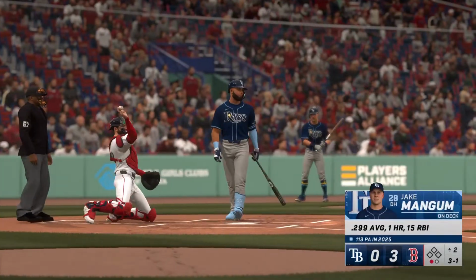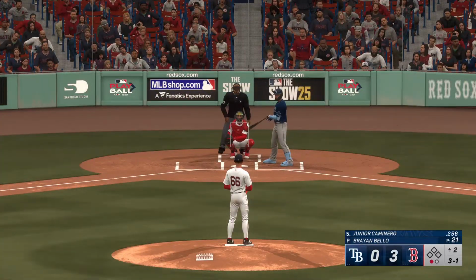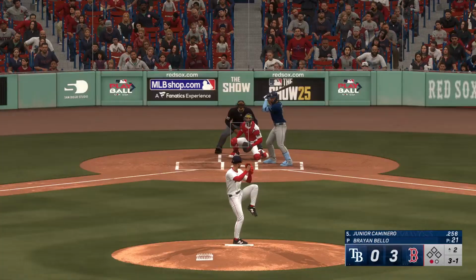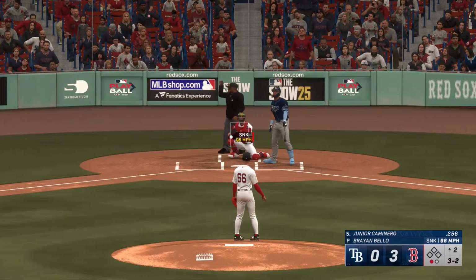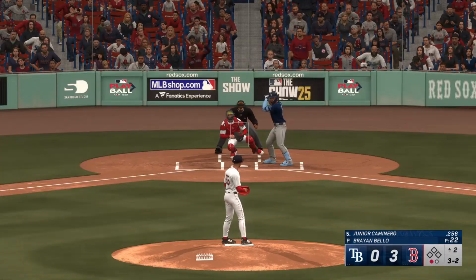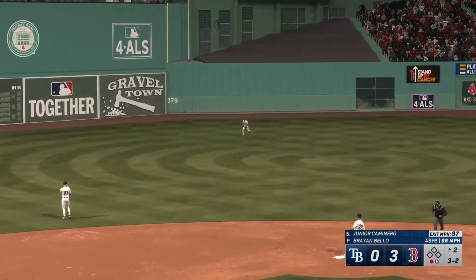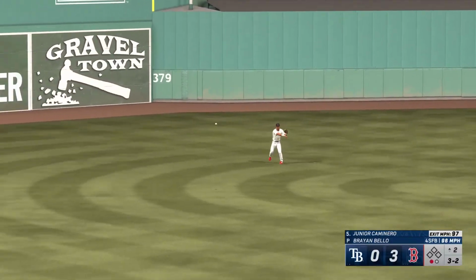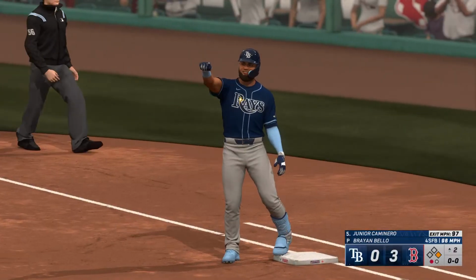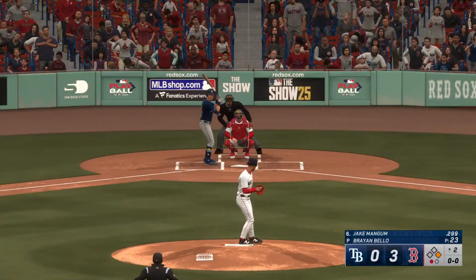Close, but called a ball. And the count is 3-1. And there's the strike. Careful. Line drive, and that's a base hit out into center field. So they get a man aboard with a one-out single. Batting sixth, the designated hitter, Jake Mangum. Now it's the rookie DH, Jake Mangum.